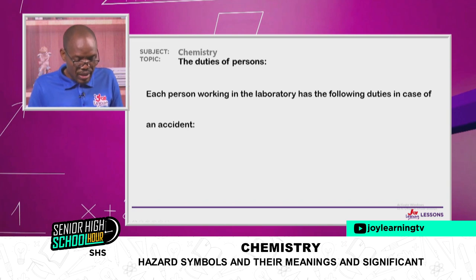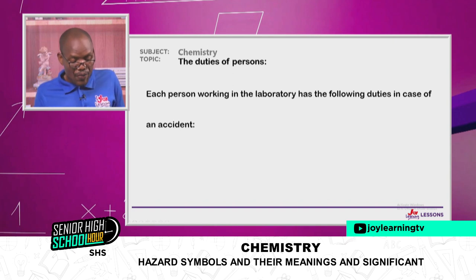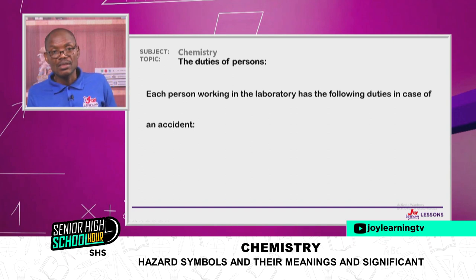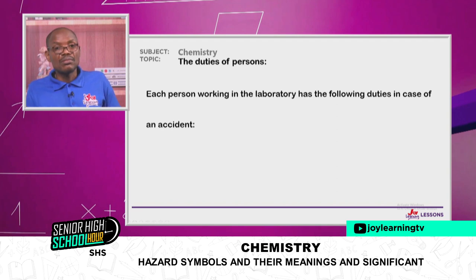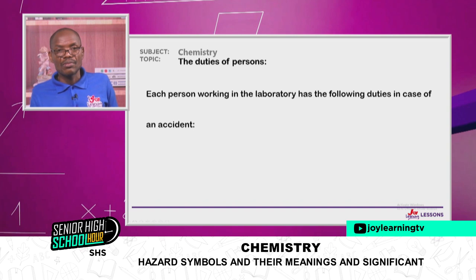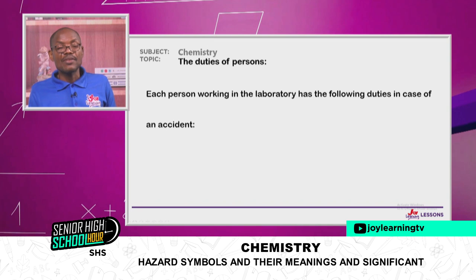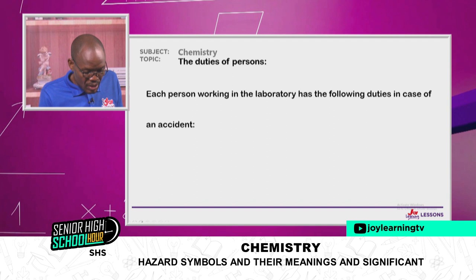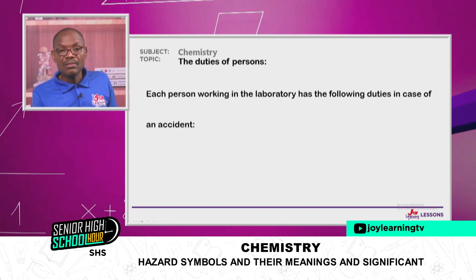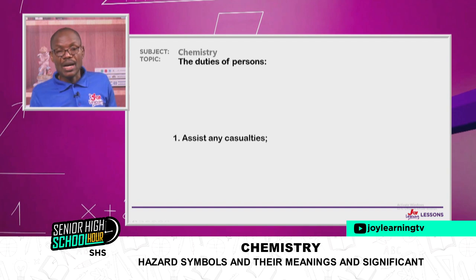So what are our duties? Each person working in the laboratory has the following duties in case of an accident. No matter what, there may be an accident. It may be minimum. It may be major. But in all things, we have to prevent accident from occurring. But since we say the emergency, something is in normal use and anything can happen, we can't do without it.